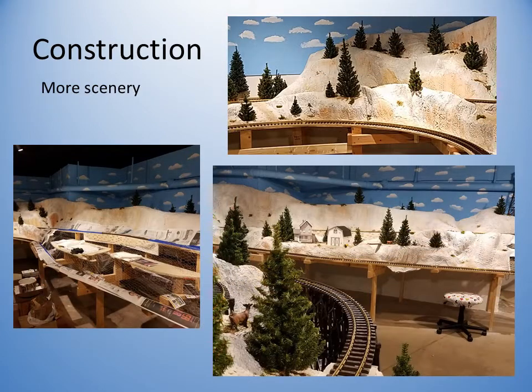A retaining wall, chicken wire, shop towels, hydrocal plaster, paint, lichen, moss, and trees were added to complete the scenery around Redgate Farm.